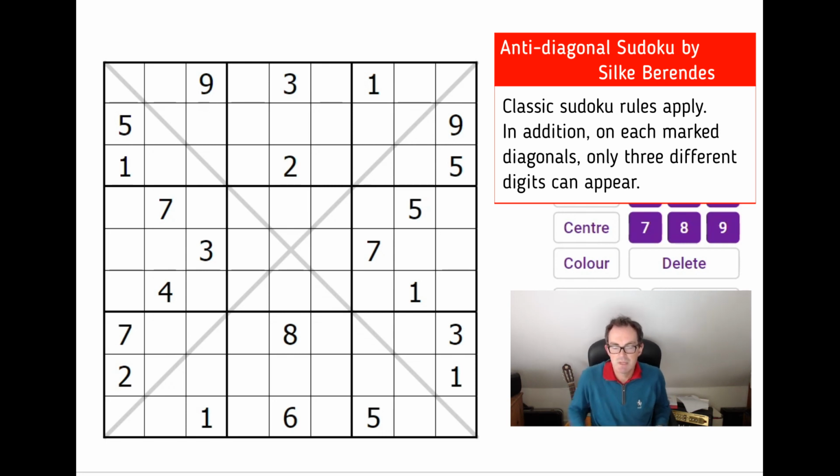In this case, what it means is that on these diagonals we have to only have a maximum of 3 different digits. Now they can be different digits for each diagonal, but on this diagonal, let's say it's 2, 3 and 4, you'd have to have 2, 3 and 4 in these squares, 2, 3 and 4 in these squares, 2, 3 and 4 in these squares. On this diagonal it doesn't need to be 2, 3 and 4. In that case it could be 6, 7, 8, 6, 7, 8, etc. They don't have to be in order, it could be 8, 7, 6, but they have to be the same 3 digits. So this is called anti-diagonal.